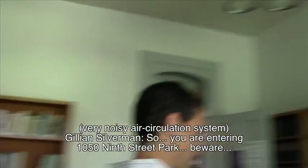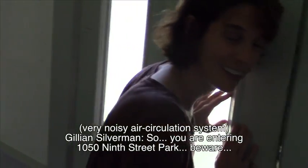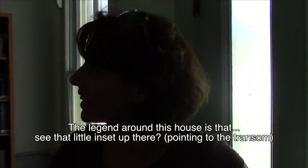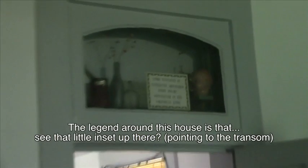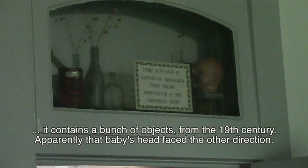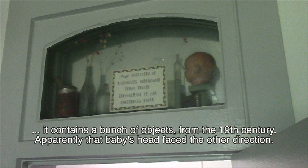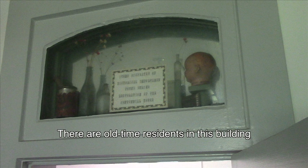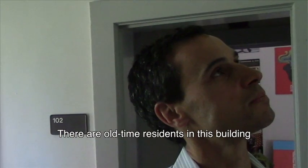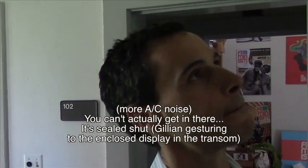So you are entering 1050 9th Street Park. Beware. The legend around this house is that, see that little inset up there? It contains a bunch of objects, and the objects are supposed to date back to the 19th century. Apparently that baby head faced the other direction. There are old-time residents in this building who attest that the baby is originally facing the other way. You can't actually enter that. It's been sealed shut for years and years.